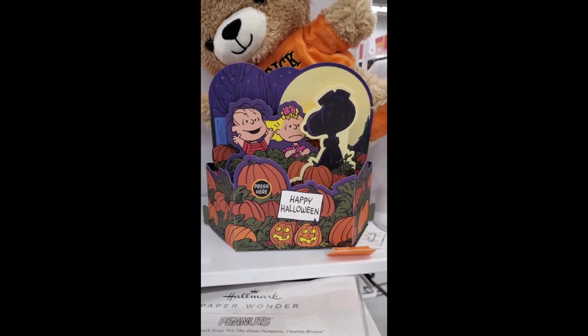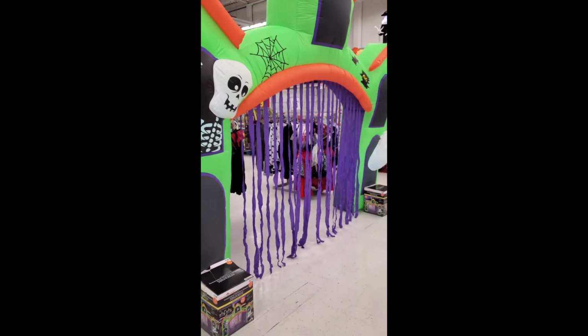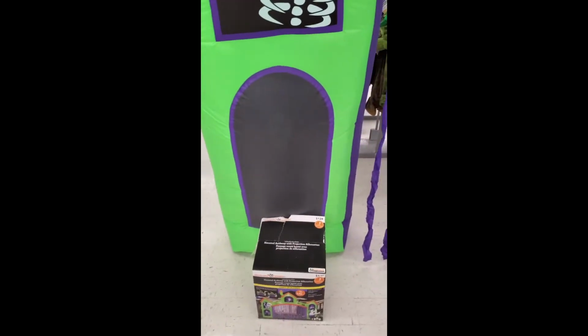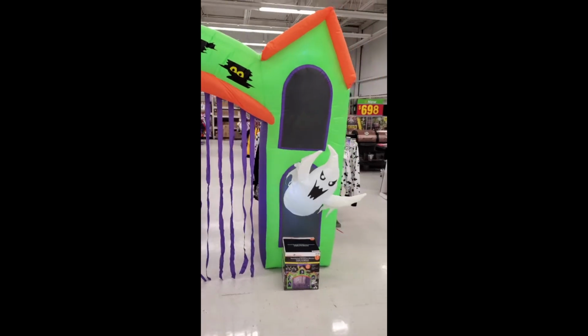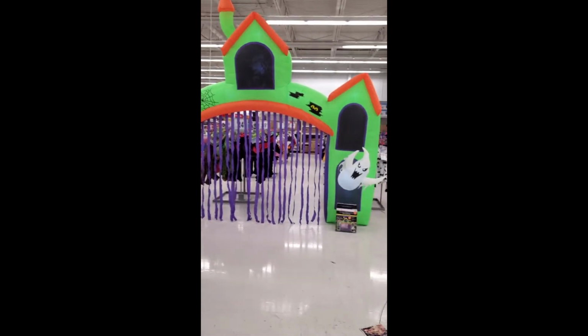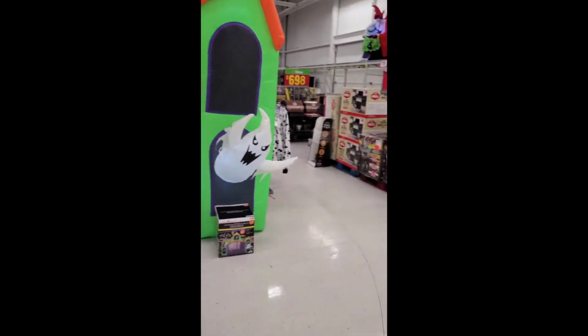Then after spending entirely too much time in the card section, it was time to head down to the decorations. The first thing that ended up catching my eye was this archway that had skeletons and ghost figurines all throughout. It looked like it was lit up pretty well. The green really would stand out at night, which I really liked. And then there seemed to be in the windows these little flashy decos, which you couldn't really see too well, but I think it's because it was in a very well-lit store.